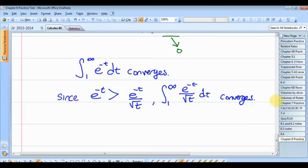Why did you choose to eliminate the e to the t and not the rat seed? Yeah, that's a really good point. If I got rid of the e to the t, I'd be stuck with 1 over square root of t. Square root of t grows slower than t to the first power, so that would give me a diverging integral, which would be counterproductive.